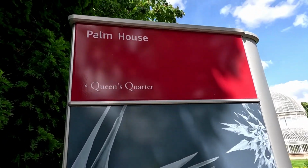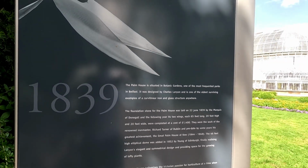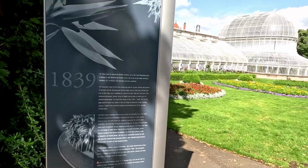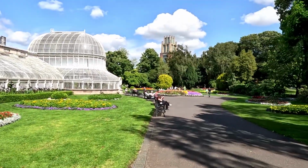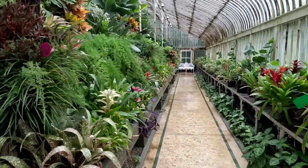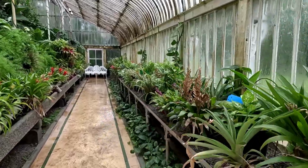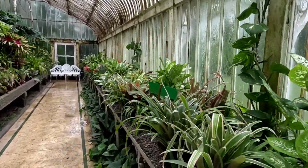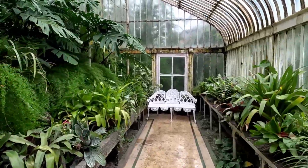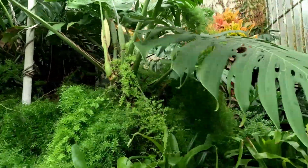It was designed by Sir Charles Lanyon, a prominent Irish architect, and built between 1839 and 1840. The use of wrought iron and curved glass panes represented cutting-edge technology at the time and allowed for large, open spaces suitable for housing exotic plants. The Botanic Gardens, which were originally established in 1828 as a private park, opened to the public in 1895.